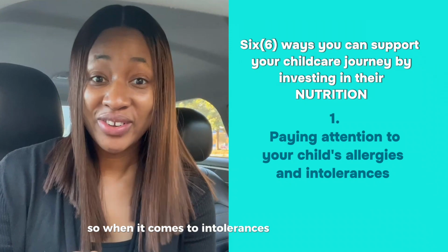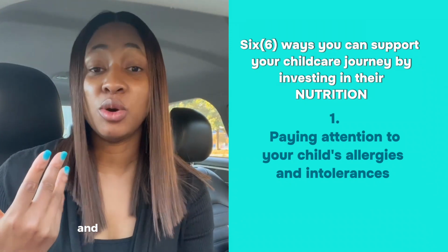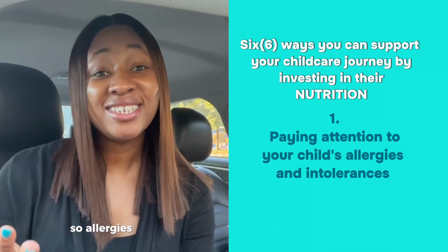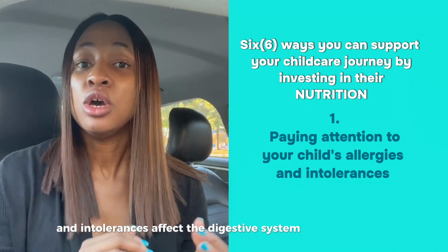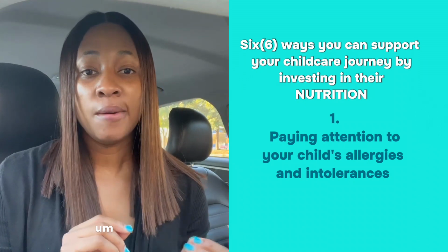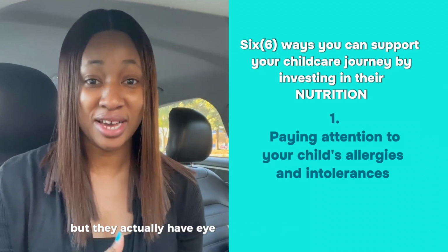So when it comes to intolerances and allergies in children, it is so important that you are vigilant and you're paying attention to detail. So allergies affect your immune system and intolerances affect the digestive system. So they respond differently. When it comes to allergies, a lot of children don't actually have allergies. What they actually have are intolerances.